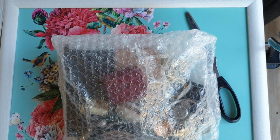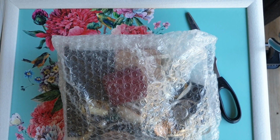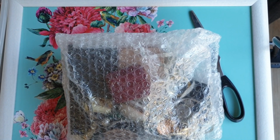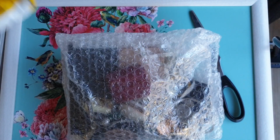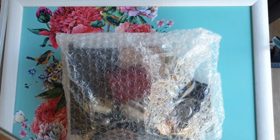Hi everyone, coming to you this morning with a live unboxing of a parcel I just got in the mail, like literally 10 minutes ago. It just came in the express post bag. It was a lot I bought off Gumtree actually nearly a month ago.